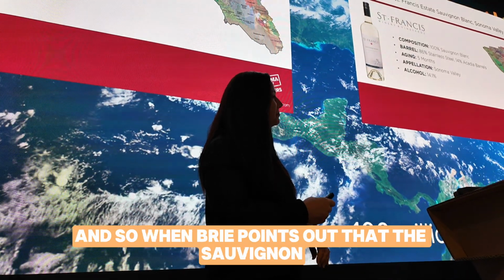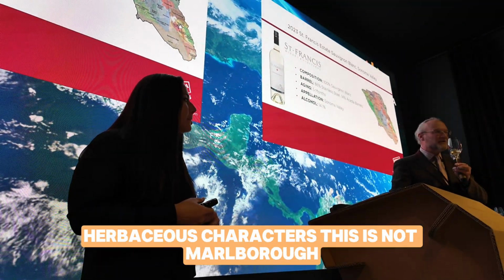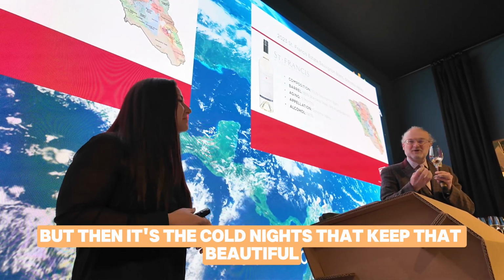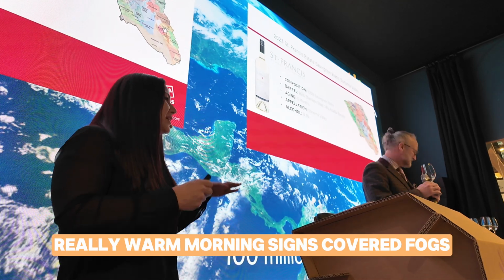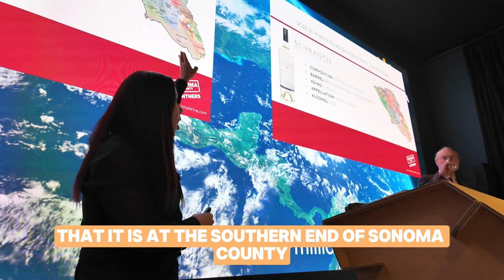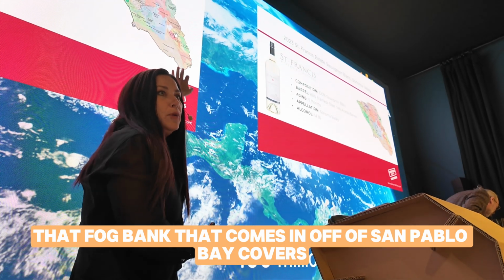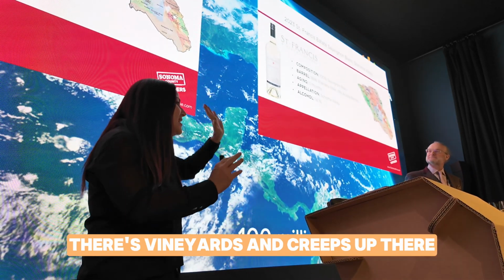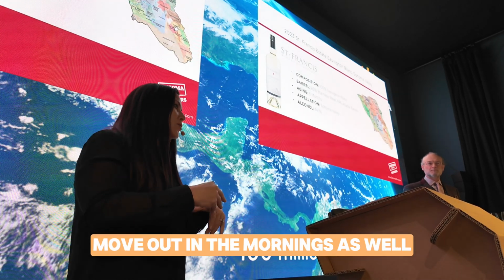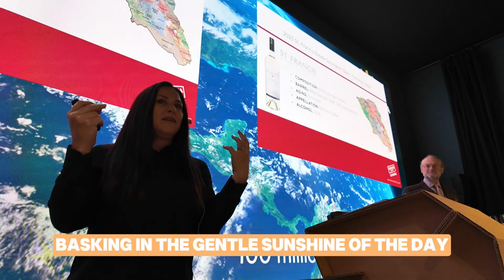And so when Bree points out that this Sauvignon Blanc has ripened away from the green herbaceous characters, this is not Marlborough, this is not Sancerre. This is quite a warm climate, but then it's the cold nights that keep that beautiful freshness and racy acidity. Yeah, really warm mornings and covered fogs. And keep in mind that it is at the southern end of Sonoma County and Sonoma Valley. And so that fog bank that comes in off of San Pablo Bay covers those vineyards and creeps up there. And it's the first to also move out in the mornings as well. So by lunchtime, these grapes are sort of basking in the gentle sunshine of the day.